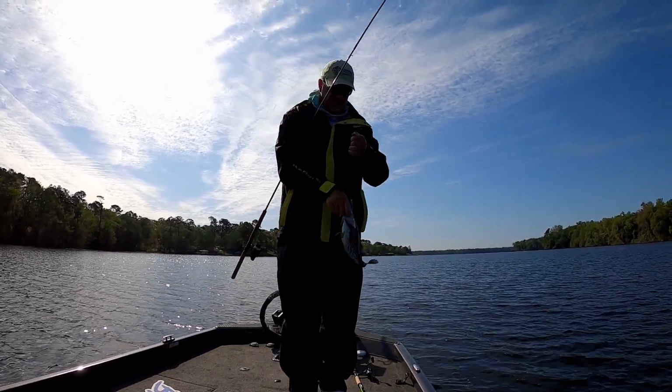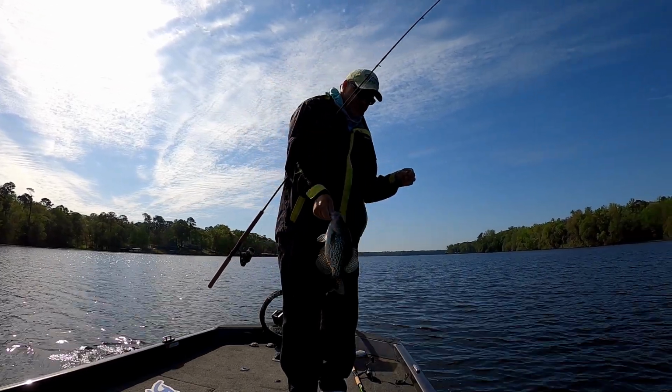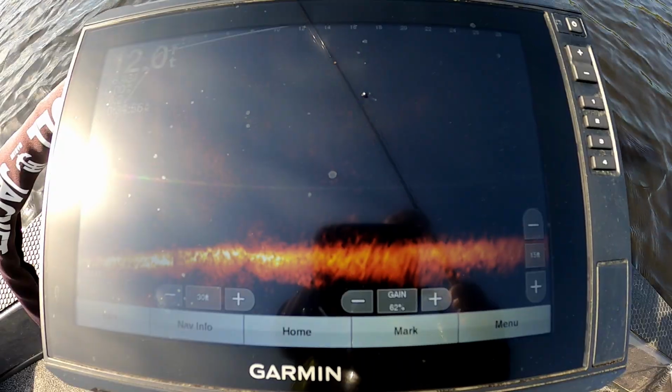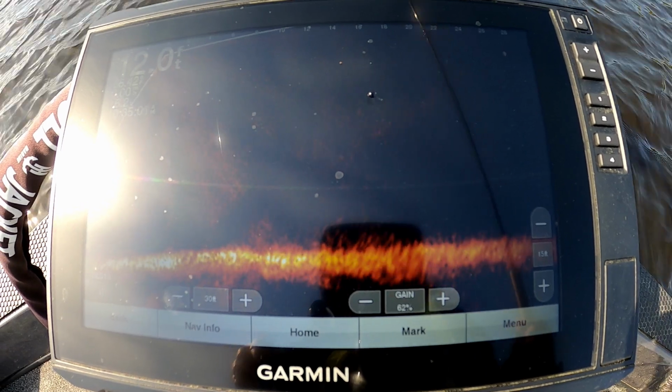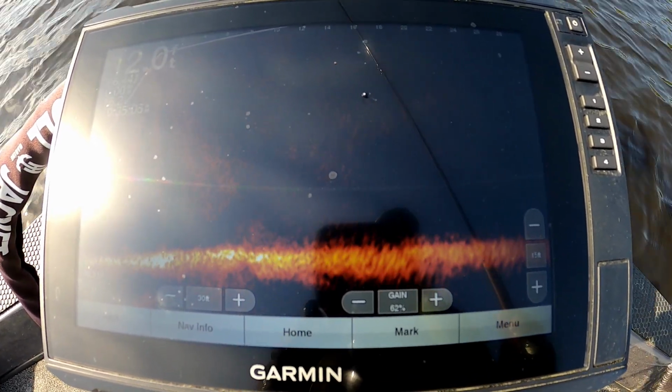There you go. Slowly getting them. Alright, let's hunt around, see if we can find one swimming around out here somewhere.